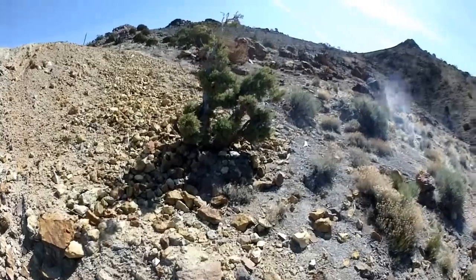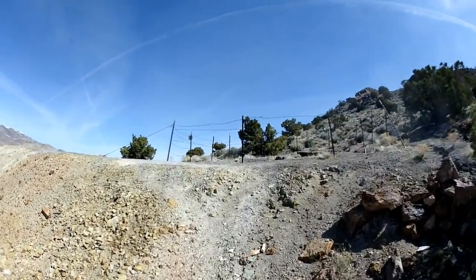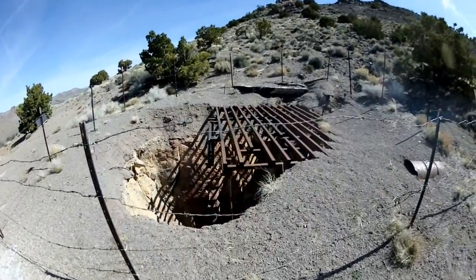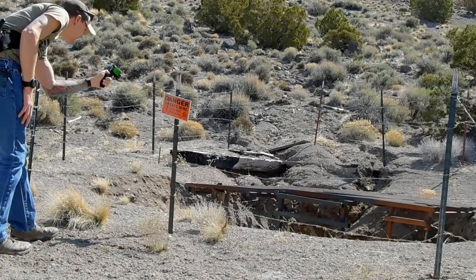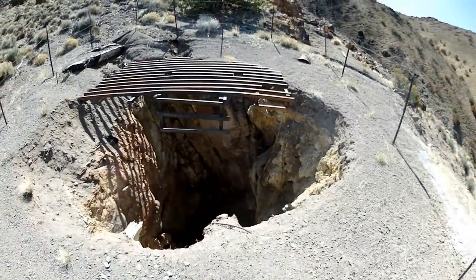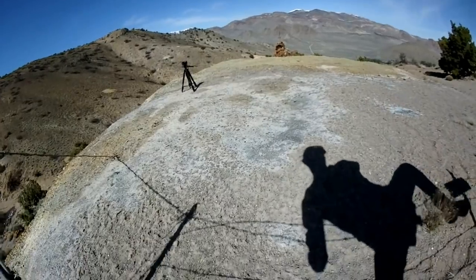All right, let's move on up to the next one here. As you can see, this one is fenced off. It's got the barbed wire around it. And this one only has a partial grate. See, most of that shaft is still open. So let's go ahead and get over the fence here and see what we got.